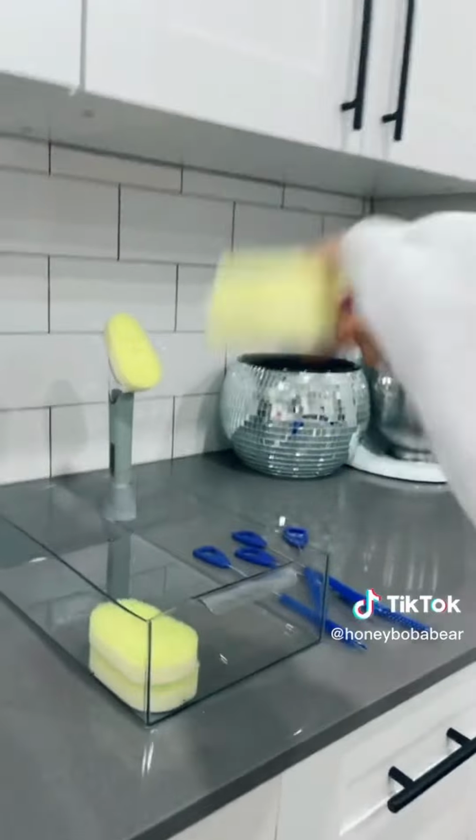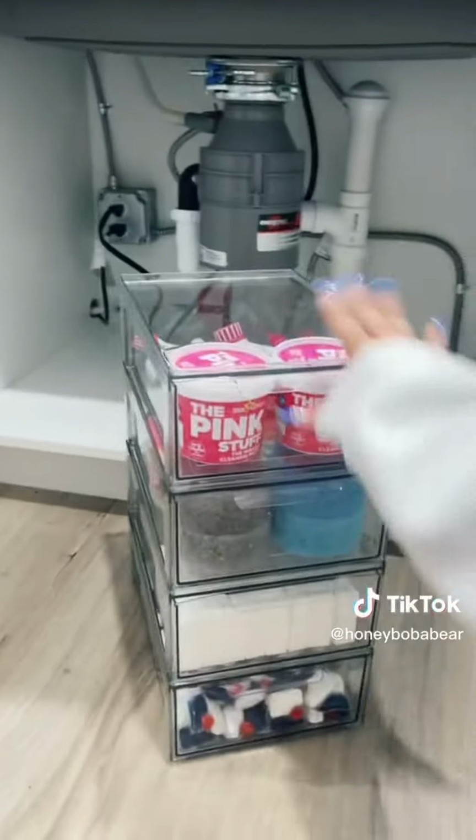I'm excited about this one. It's a cup cleaning drawer. Lastly, cleaning rags. And trash bags. Now I'm going to put the drawers back in the cabinet. I'm putting four on this side. And the other four like this so I can stack cleaners on top.